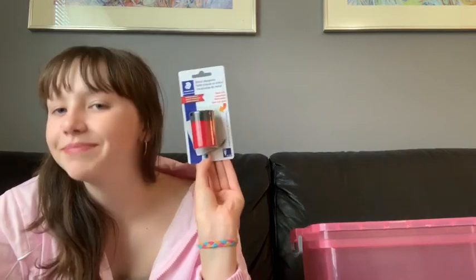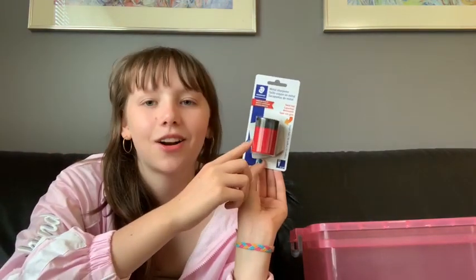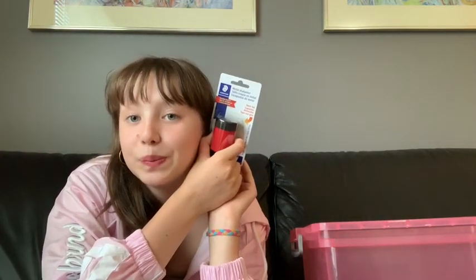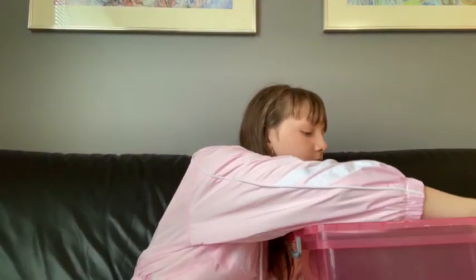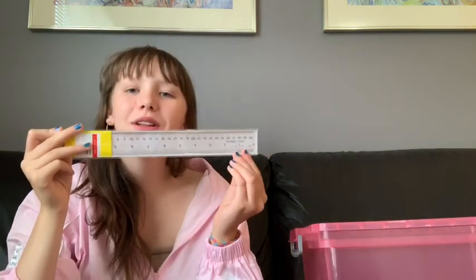My pencil sharpener, it's just red, and I want to put a sticker on it to make it cute. What is this? These are my reinforcements. What is this? This is my ruler. It's not going to fit in my pencil case.